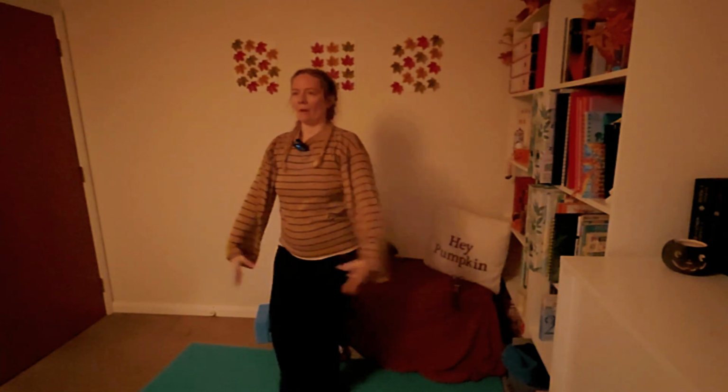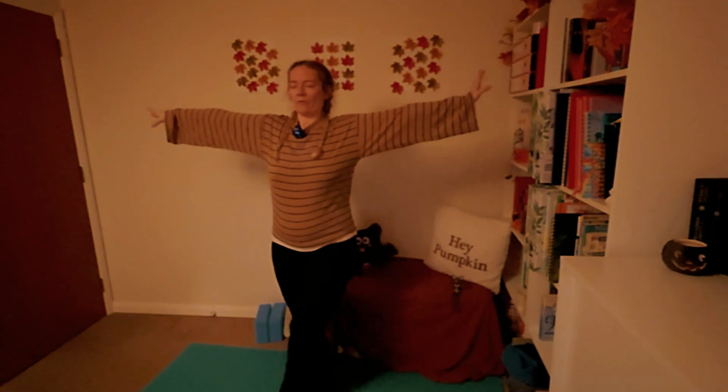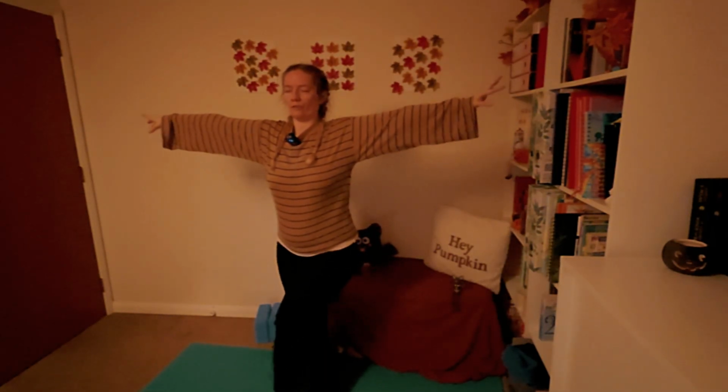Really nice. Okay, we're going to flap our wings open. I'm going to do exactly the same on the other side. And again, have a play around. This side you might have a little bit more openness for. So just play around.